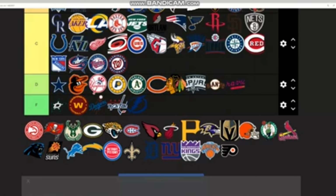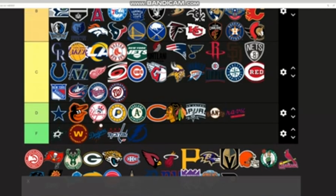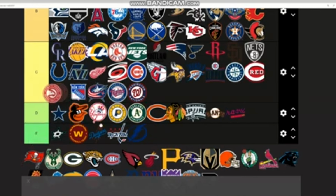That's clearly a hawk. It's really basic, though. It's literally just a hawk's face with a red eye and a beak. That's it. And it's just two colors, red and white, my bad. So it's nothing too crazy. I'd give it a mid for sure. Probably behind the Reds, in front of the Rangers.